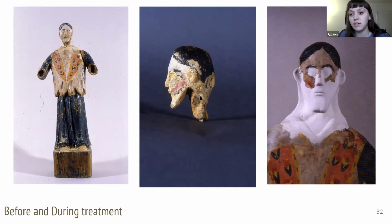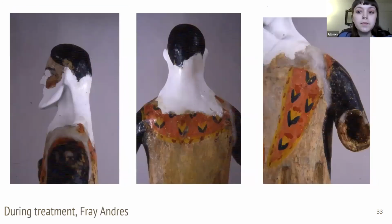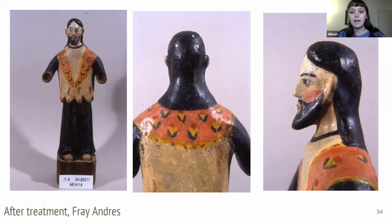I don't know the history of this object, but I do know the repairs, and I do know that not everybody would choose to do this to their objects. So let's see. Photos. You can see that the reference photos did have long hair.